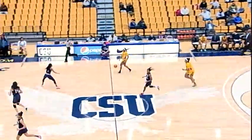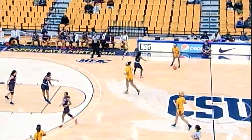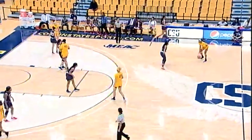Sally the rebound, now an outlet to Lawson. Lawson into the forecourt with 3:20 to go in the first. And a 10-5 Howard lead here at Coppin State.